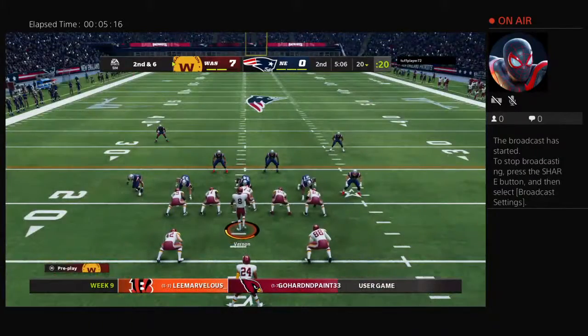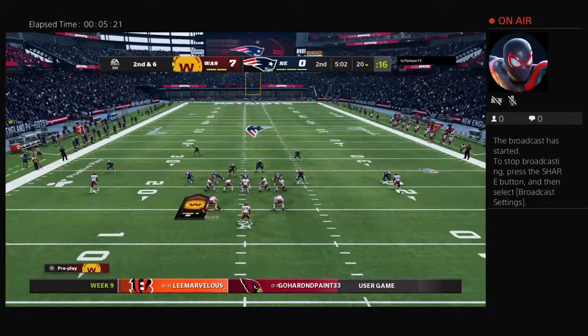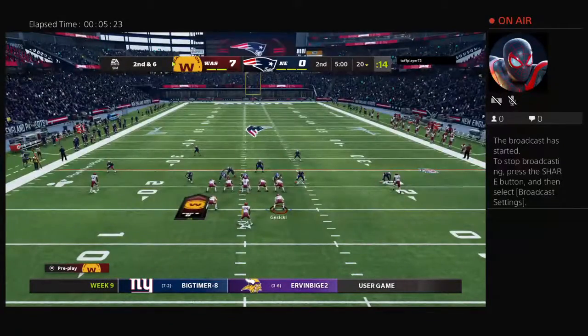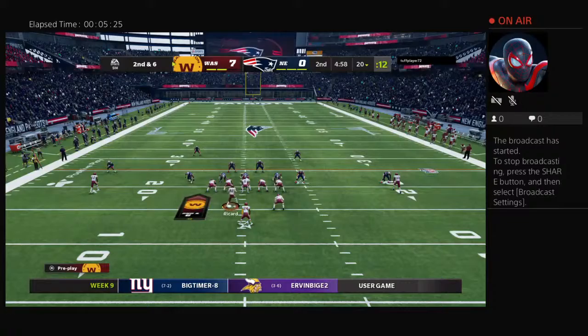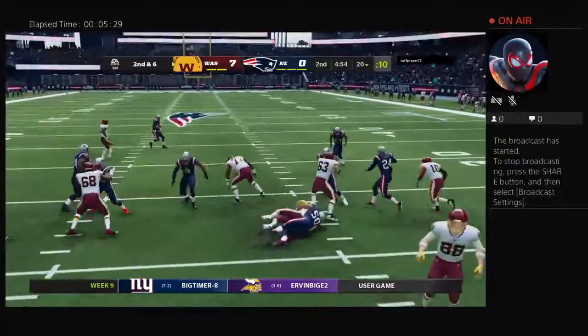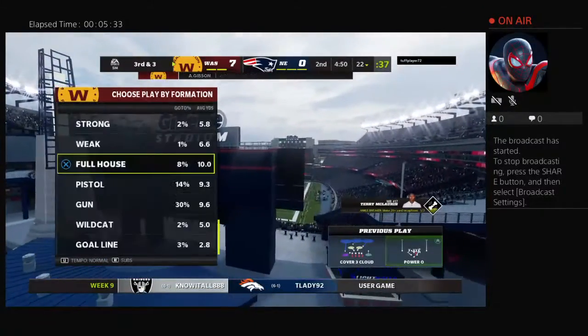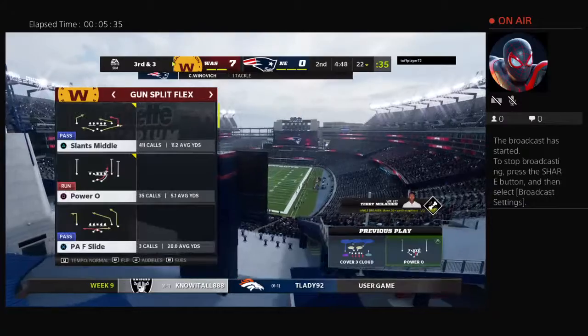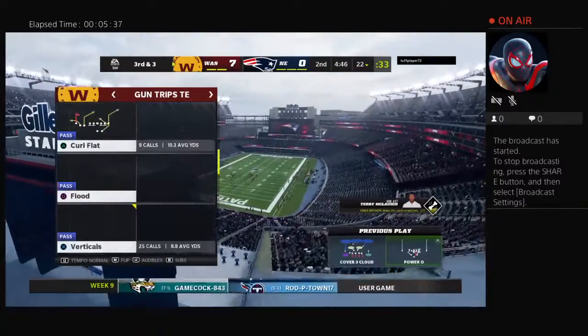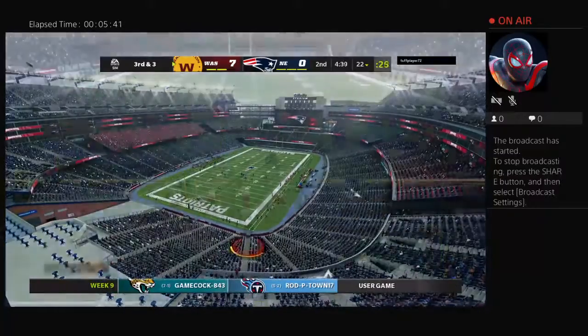The ball resting on the 20. Here's 2nd and 6. A handoff for Gibson. And he'll get only a couple up to the 22. Just not a whole lot of room to operate there on that carry. No, not at all. They did a really nice job staying in their proper places and not allowing any lanes to open up.